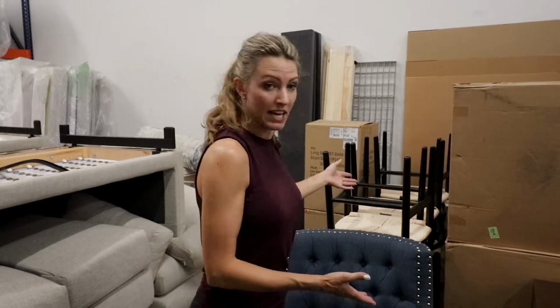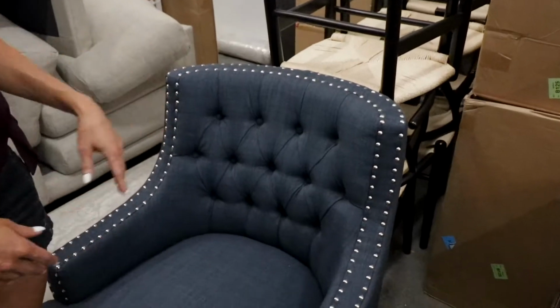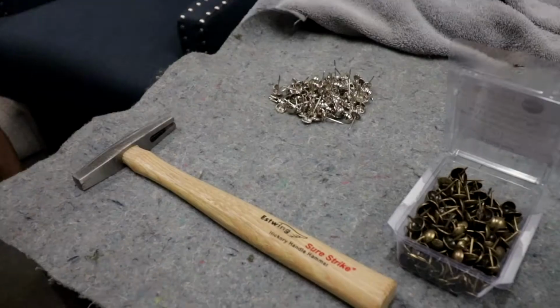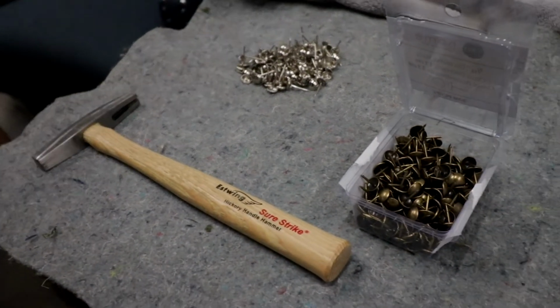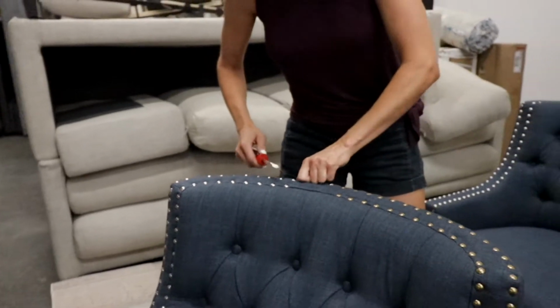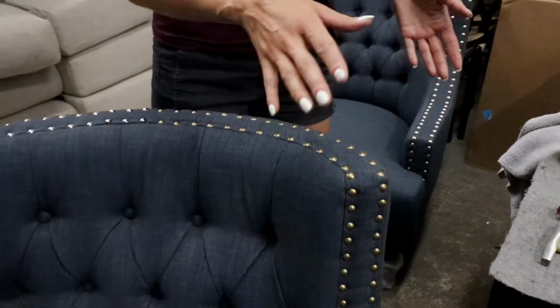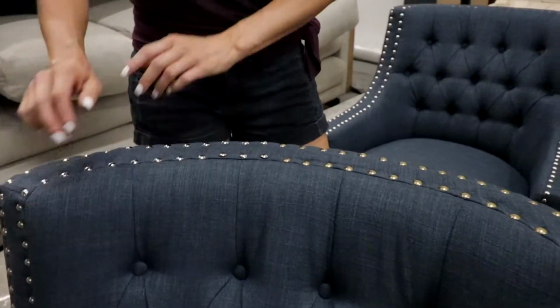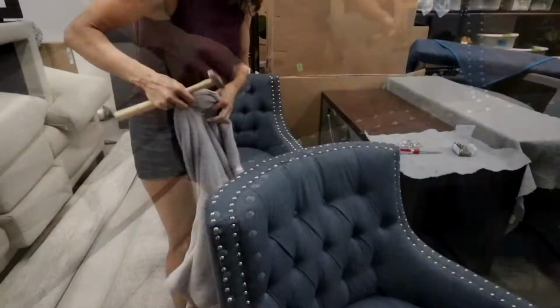I'm getting 2 chairs ready for our parade home this next week. I loved these chairs, but as you can see, they had chrome plated tacks on them. So I went out and I found brass tacks, and I'm in the process of changing these out on the chairs. So really cool. Take a look at the difference between this half of the chair that I've changed out these tacks and the second half that I have to go.